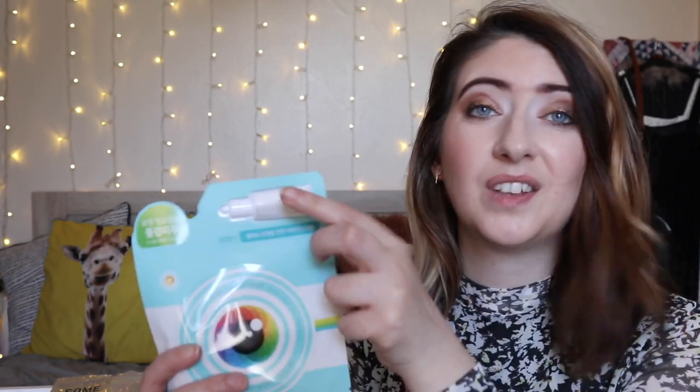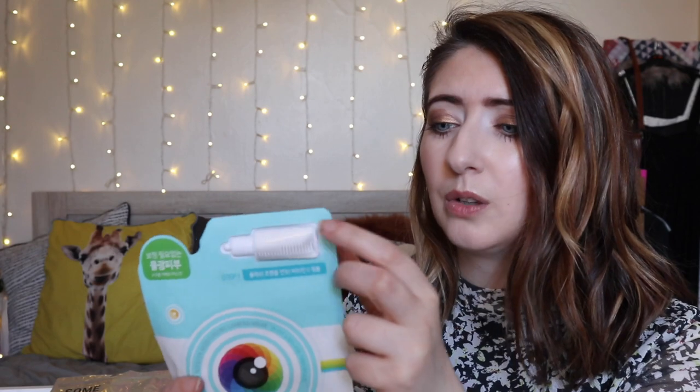Okay, so by the sounds of it, this is like a booster. So you put this on areas where you want to add an extra boost of vitamin C. And then you use this as like your all over mask. So that's very exciting. I love the idea of that. Oh, that's really cool. Really, really cool. So yeah, love it, love it, love it. I love face masks from Korea. They always do such weird things.